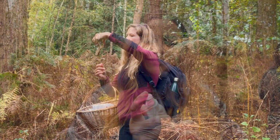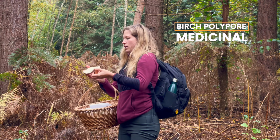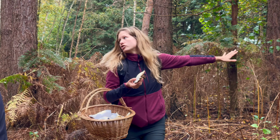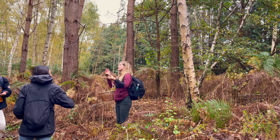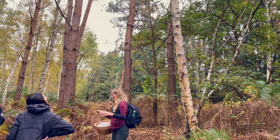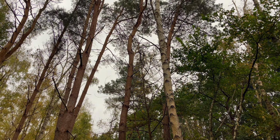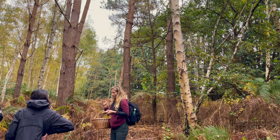Try it from its tan beige cap. Underside, pure white pores, and it only grows on birch, dead birch. You find it grows in clusters, so you see there's a few more up there. It can get quite large. When they're too old though, they will go a yellow brown underneath, and that's when they're too old to use. It's very, very tough.